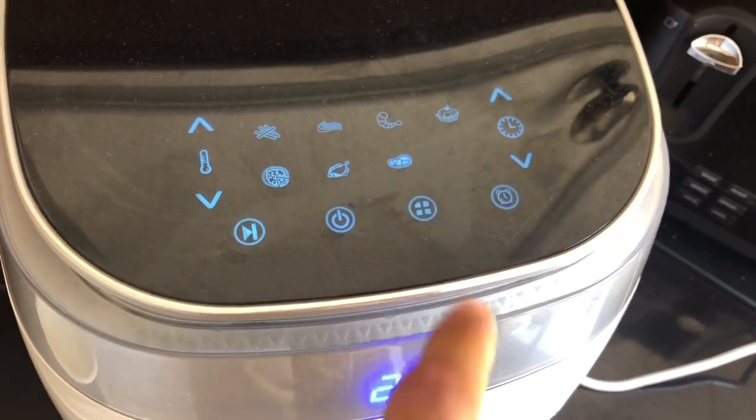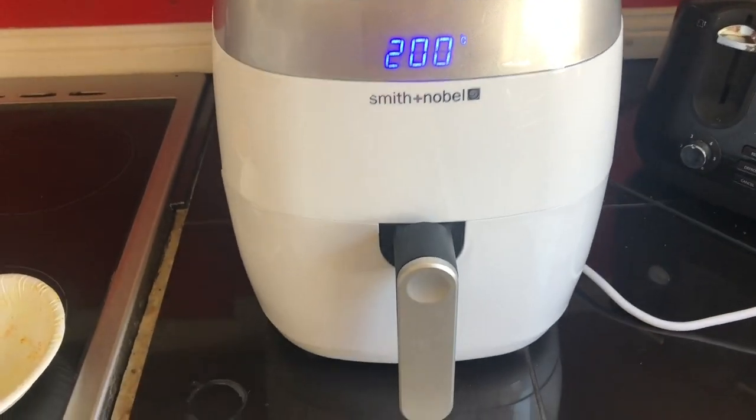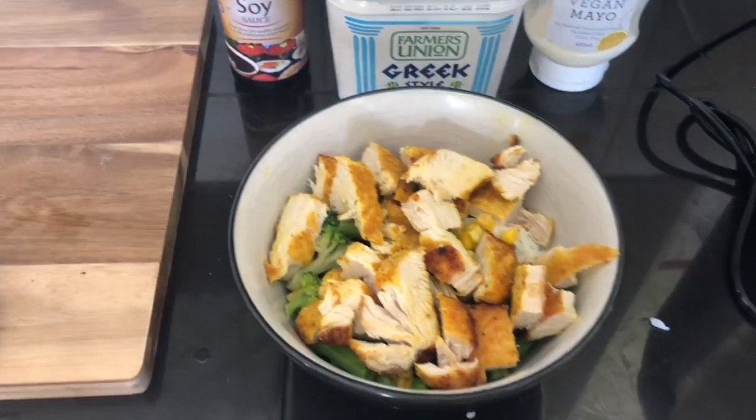So I'll put this on the chicken setting and it will cook at 200 degrees for about 20 minutes and you don't have to worry about it. And it's just as easy as that. So that is a lunch.